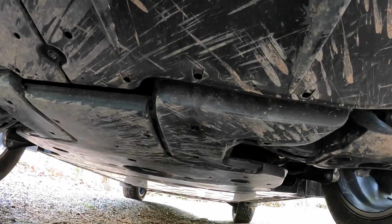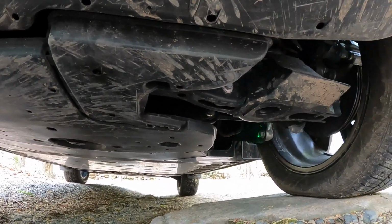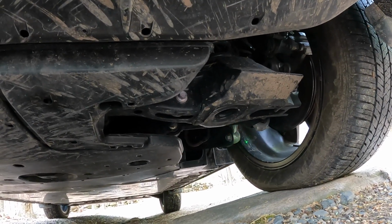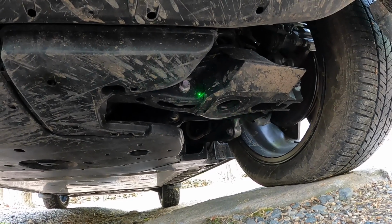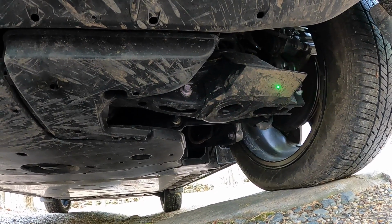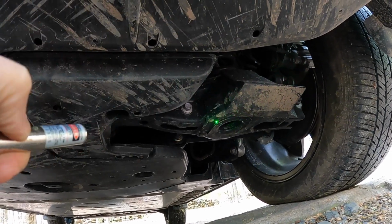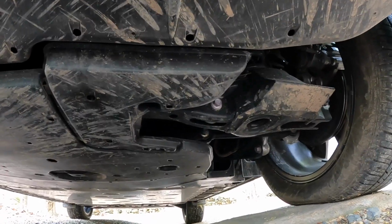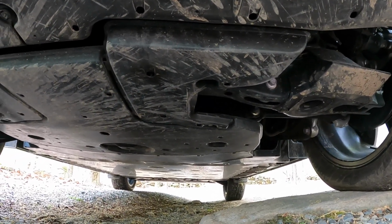So, oh wait a minute, over here I got to use this. There's that link there for your front, that's your front link, right in there. I'm having too much fun with the laser pointer. That'll happen. There's something really satisfying and beautiful about using a laser. Here's our lower arm here. So, there we go. That's the underside of your bZ4X, as I like to call it.